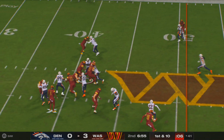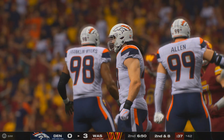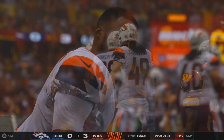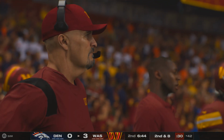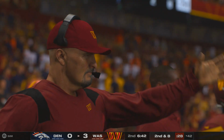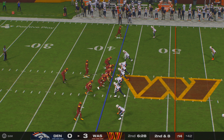Out of the gun, they give to Robinson. And nothing much materializing there on the 1st down run. He'll get a couple, and that's it. They just keep trying, but so far, finding no room for him to run. None whatsoever. In fact, you run the numbers, he's under 3 yards a carry at the moment. Here's a 2nd and 8.